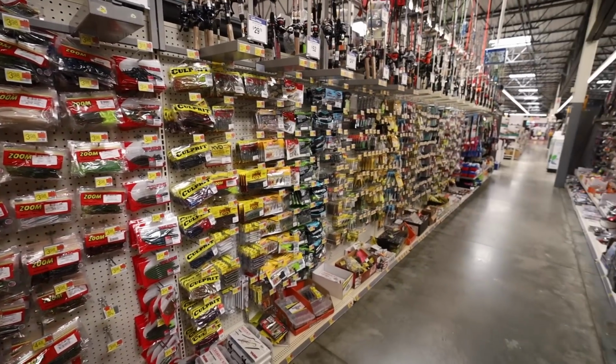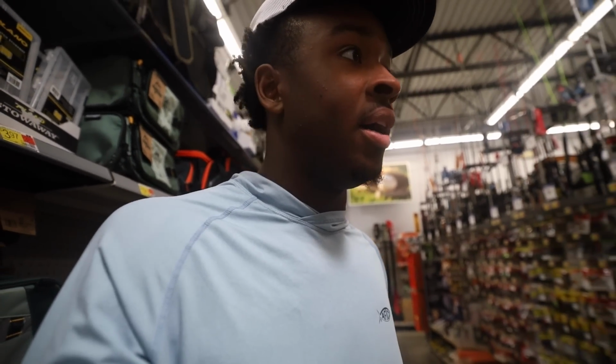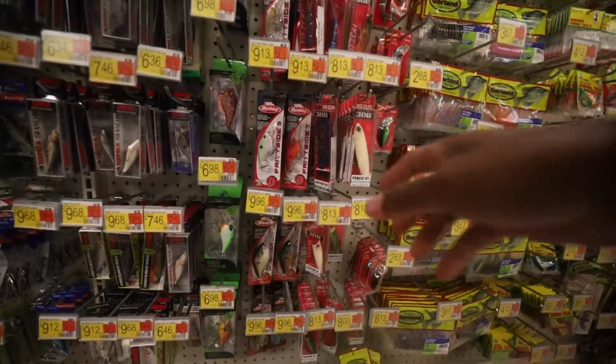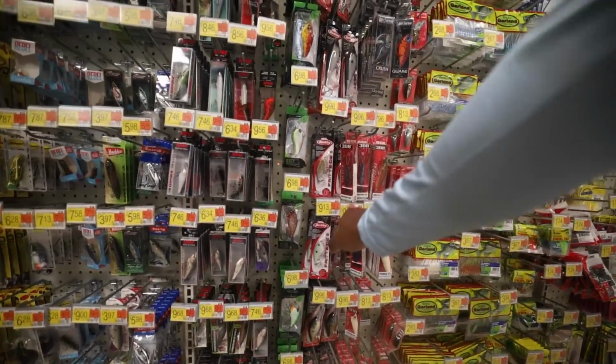All right, so we have pretty much this whole aisle right here to put our $20 budget in. Anything that catches my eye. We've done a few challenges in the past with rattle traps. This is always such a hard decision. I like to kind of have an idea. Ooh, I see Fritz Odds. Walmart didn't always sell these Fritz Odds. We're not gonna get one of those though. That's $10, that'd be half of our budget.